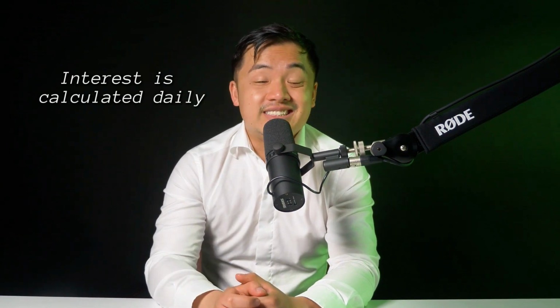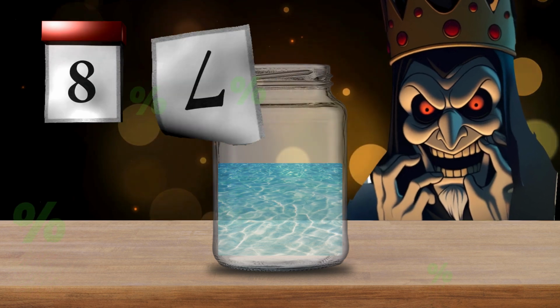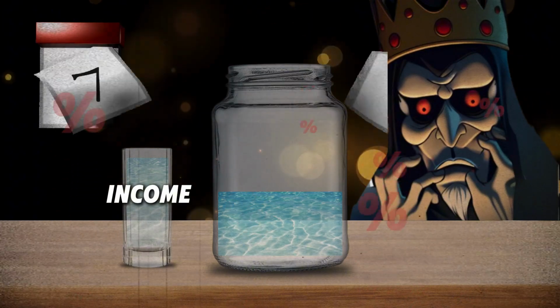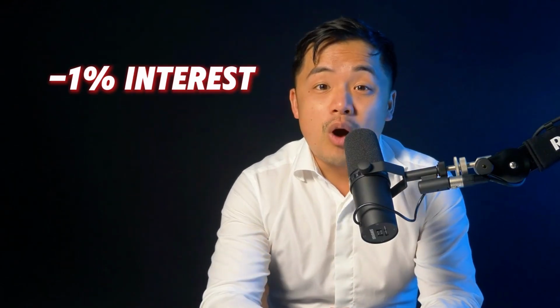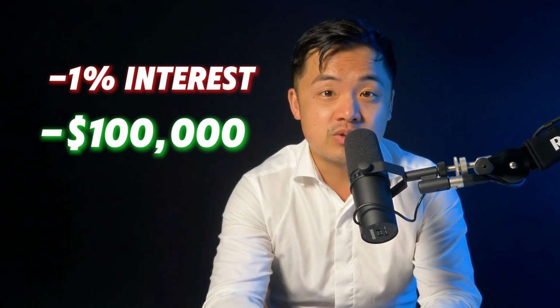Now, here's the crucial part. Interest is calculated daily. Every day, the bank looks at the remaining water in the jar and charges interest on that amount. The sooner you scoop the water out by depositing your income into the offset account on day 1 instead of day 30, the more days you benefit with a lower water level. So by using your offset account or redraw facility properly, your money works for you. Every 1% reduction on your interest rate can save you over $100,000 on a $500,000 loan.